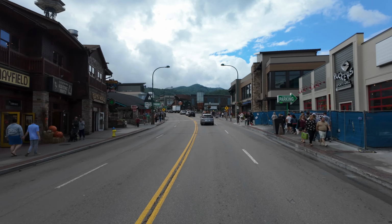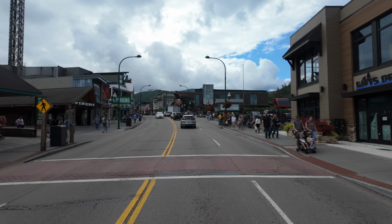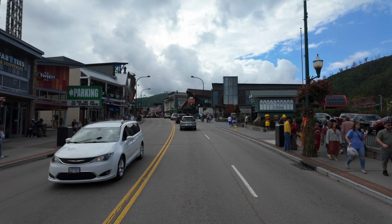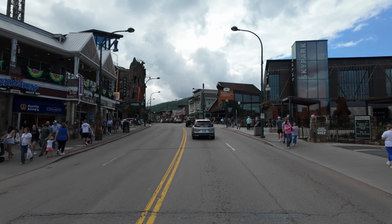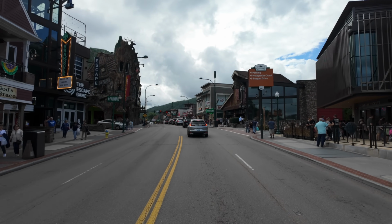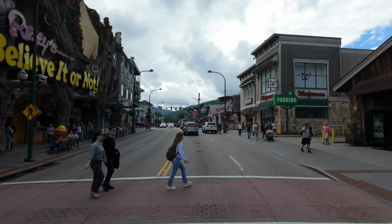Oh, they got a Pucker's Sports Grill sign up. And people are getting some candy at Old Smoky Candy Kitchen at the moment. And it does look like the Gatlinburg Sky Park is up and running. See people coming up and down on their chairlift right now. Got the Ripley's Believe It or Not Museum is open, as well as Sugarland's Distillery.